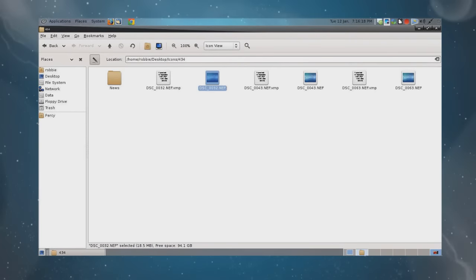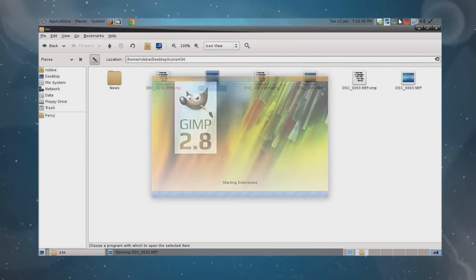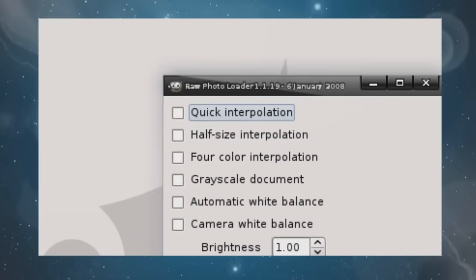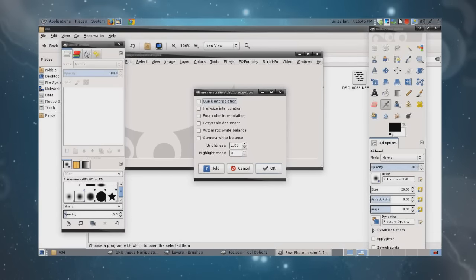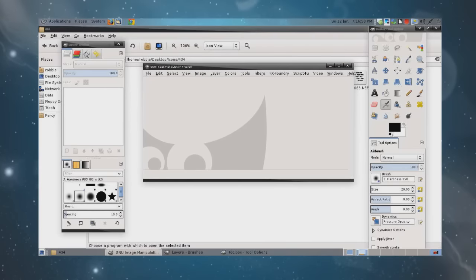I see that there are NEF files, which are raw file formats, so we don't have the JPEGs. I'm not sure if NEF can be opened with GIMP directly. Let's give it a try and see if it crashes out. Well, we've got Darktable if it doesn't, and we can always render them down as JPEG. Does GIMP open raw files? Now, it's brought up a raw photo loader, which is kind of interesting. Okay. So I'm just going to leave everything as is and hit OK and see what comes up here.